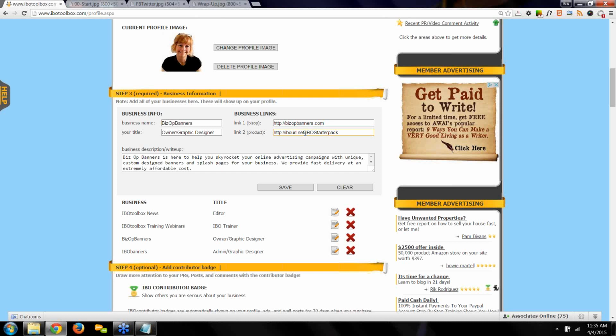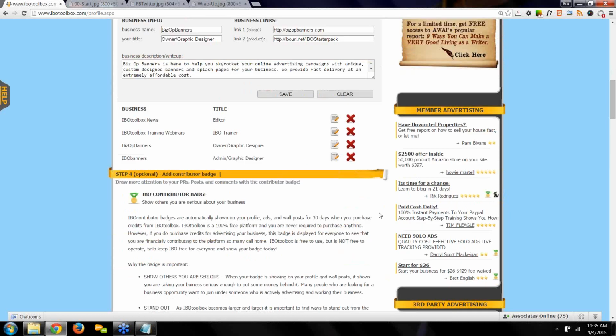And then in the box below, you want to do a short business description or write-up on your business, and then click on Save. Again, you can add as many businesses as you have. You can always edit them by clicking on the notepad document or deleting them by clicking on the red X. Okay, that's all you have to do to really complete your profile, but let's go ahead and see what the other steps are.